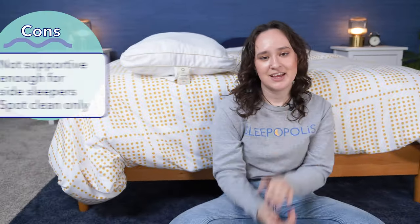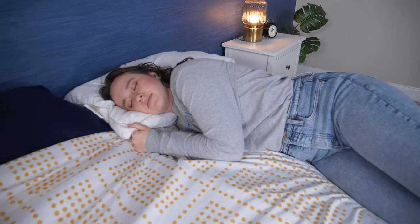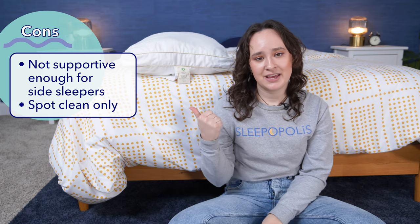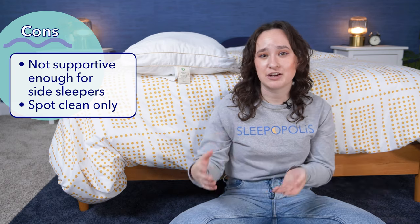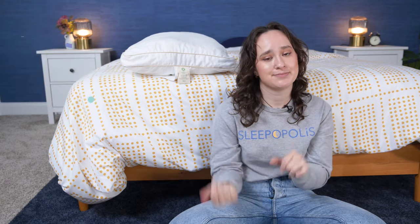Now for the cons. So my first con for this pillow is that it is not a good side sleeper pillow. I found it just didn't have enough support for me while I was laying on my side. So if that's your favorite sleeping position, this is not the best one for you. And my other big con for this pillow is that it is spot clean only, and it doesn't even have a removable cover that you can take off and wash. So if easy cleaning is a priority for you, this is not going to be a good pick.